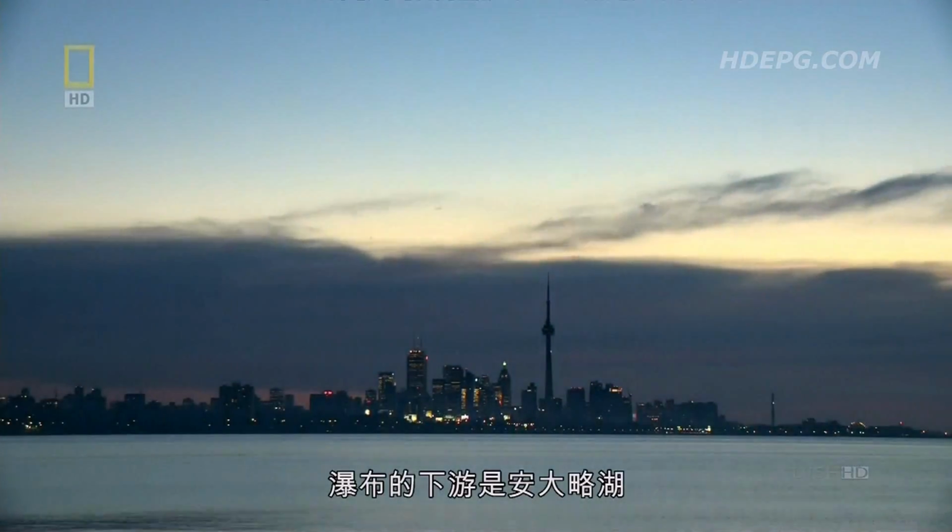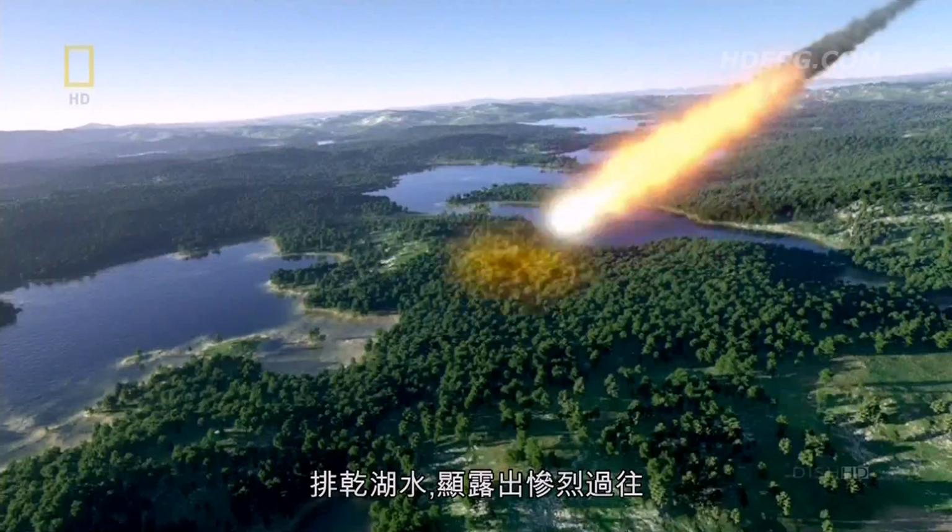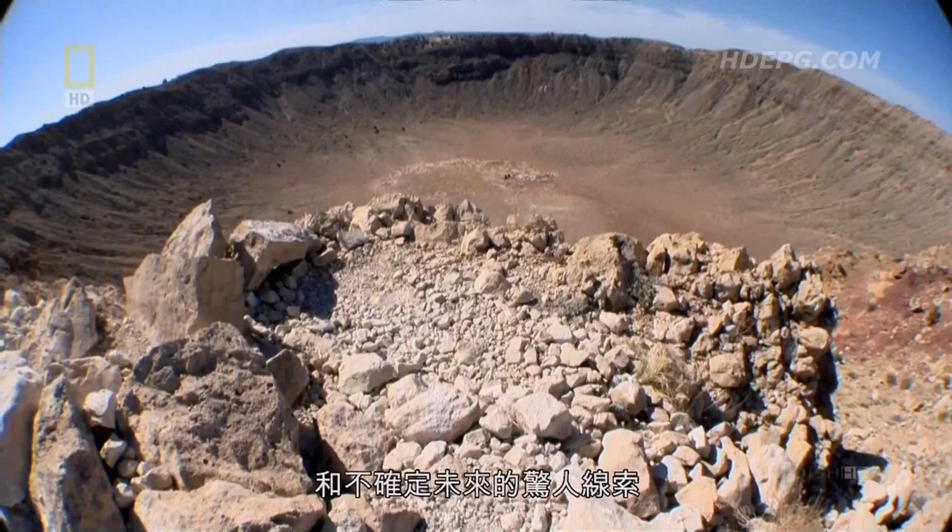Downstream from the falls is Lake Ontario. Draining this lake reveals striking clues to a turbulent past and an uncertain future.